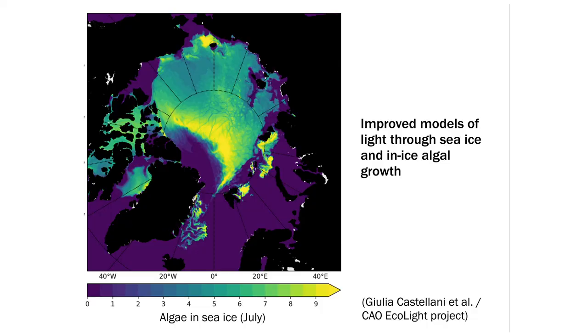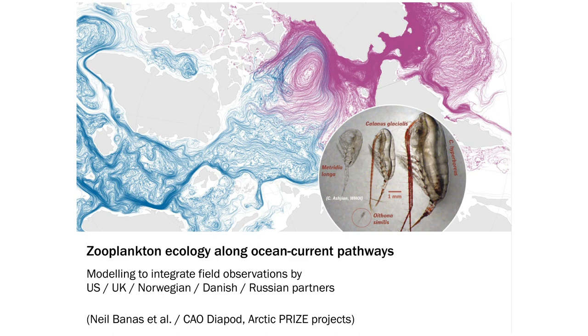We've made a lot of progress in CAO in representing how organisms big and small depend on ice. This starts with models of how light is transmitted through all the different varieties of sea ice, and better models of how the algae that live in the ice itself respond to that. The next level of model we're developing describes zooplankton, like these Calanus copepods, little crustaceans found everywhere in the Arctic at the heart of the food web. As Finlow explained earlier, zooplankton need algae for food, and so they need underwater light so the algae can grow, but they also need darkness for safety. And we're using models to understand how these conflicting needs play out as ice diminishes.